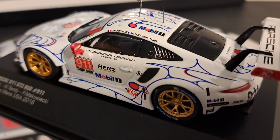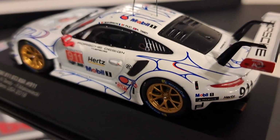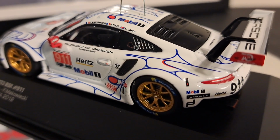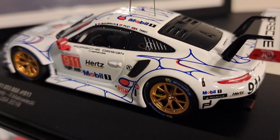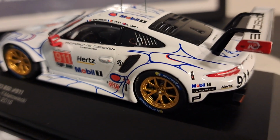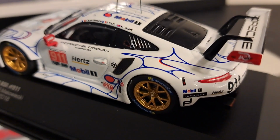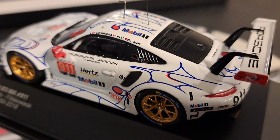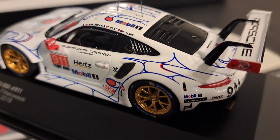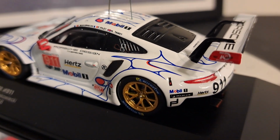And then it ends the season with the Petite Le Mans, which is held in Braselton, Georgia, a town just outside of Atlanta. Coincidentally, where Porsche North America's headquarters are based is Atlanta, Georgia. So a lot of times they unveil special liveries at Petite Le Mans. For example, in 2019, it was the Coca-Cola livery. In 2018, it was this one. And this was a one-off livery.